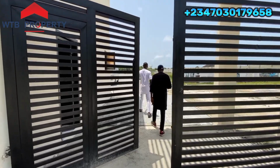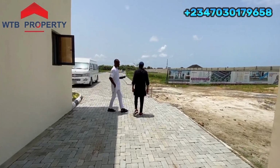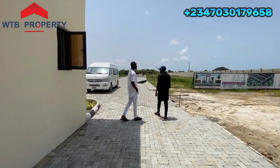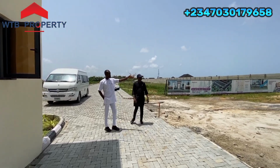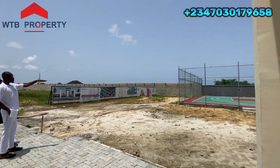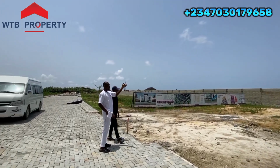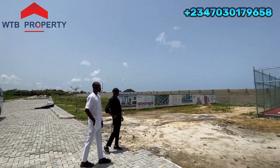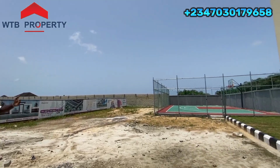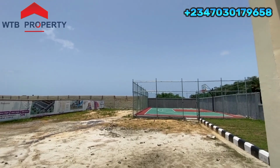All right, so let's start from here. You can see this is going to be our access way. You can see that we have already done the interlock, though it's still in process. So this is going to be our 3-in-1 sporting center, consisting of the volleyball, the table tennis, and the basketball. And we're going to have a kids playground on this section here. We're also going to have a gym center at this part here.